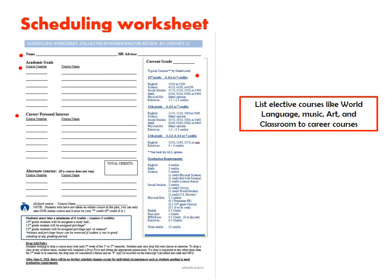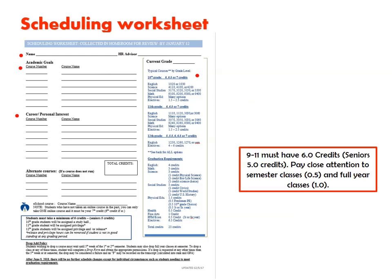The next section is for career and personal interests. Students will write down their choices in the areas of world language, art, music, engineering, business, marketing, skilled trades, health science, family, consumer, or educational career interests. The next section is your credit total. Students who are in 9th, 10th, or 11th grade will have a credit total of at least 6 credits. Seniors can have a minimum of 5 credits.